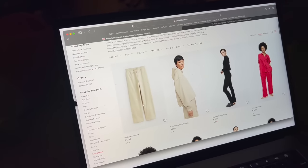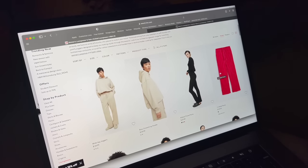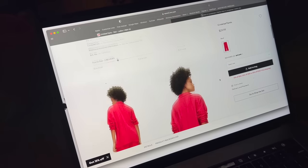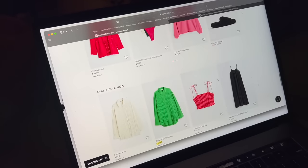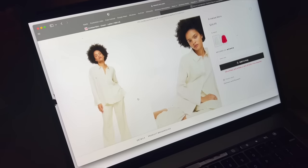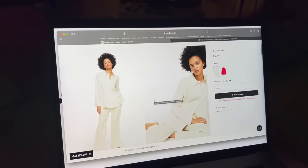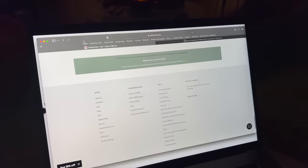Like, I like stuff like this, too. Just some pants and a sweatshirt. This is cute. I like this set. This is really cute. I really like this. And I think this came in a neutral color, too. I don't see it though. I hope it ain't sold out. It might be sold out. Here we go. So here's the neutral color. I figured this was cute. Like, I love stuff like this. This is really cute. But yeah, they just have some cute little lounge stuff.